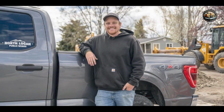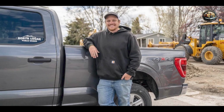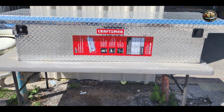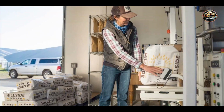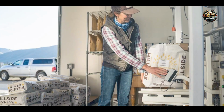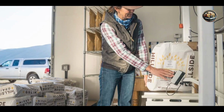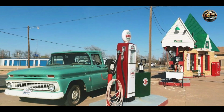Benefits and usage. Whether you're a professional tradesperson or a DIY enthusiast, the Craftsman Crossover Truck Toolbox offers unmatched convenience and functionality. Its lockable lid and weatherproof seal provide peace of mind, knowing that your belongings are protected from theft and moisture. Plus, its ergonomic handles and smooth gliding drawers make accessing your gear a breeze, even when you're wearing gloves or work gloves.